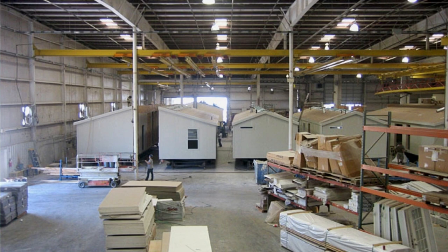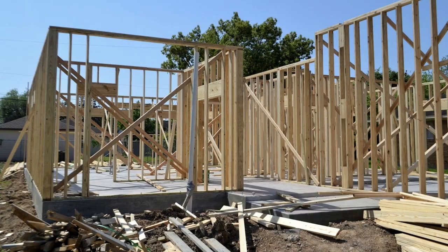Another pro for purchasing a new manufactured home is low risk construction. In other words, since it's built in a factory, it is free from the elements, it's free from theft, and it's also free from misuse of materials, which often occurs on a site-built construction home. So that savings is good for both the manufacturer and the manufactured home buyer. Very good point.